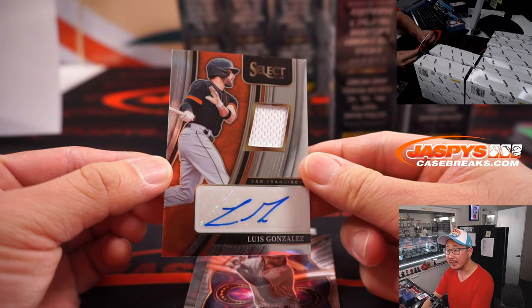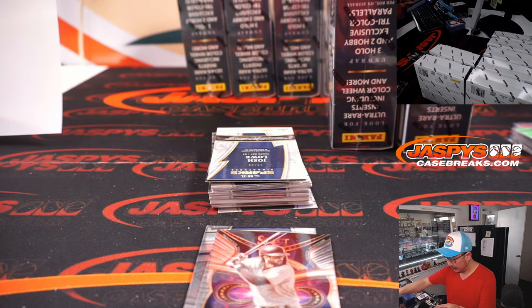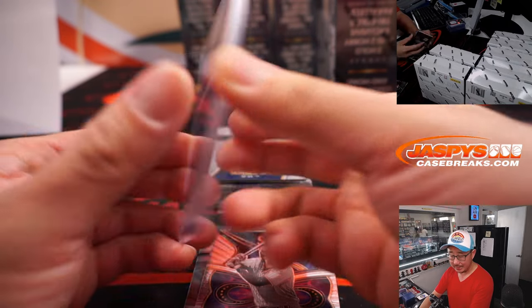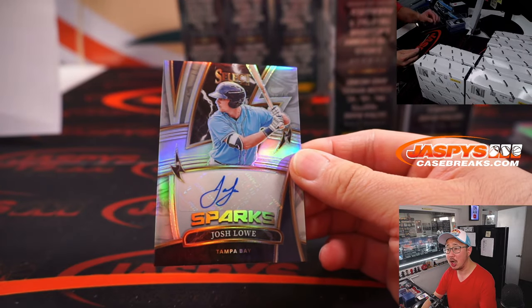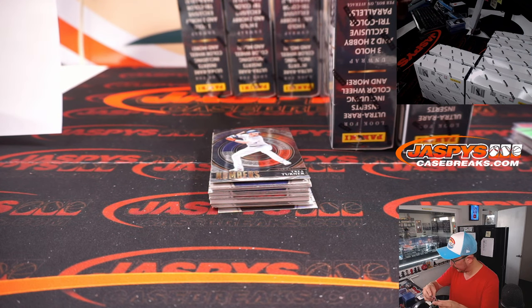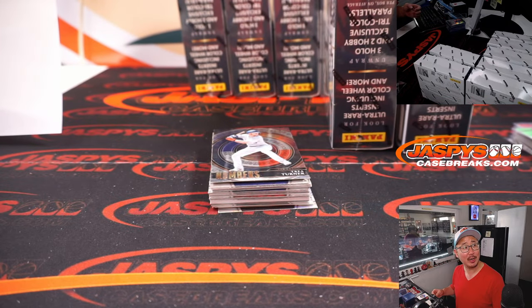There's Luis Gonzalez, jersey and autograph for my rivals, the Giants. And then once they traded for Matt Olson, I think that kind of stunned him and the writing was on the wall. 19/299, that's for Chris and the Giants. And Sparks autograph, Josh Lowe, Tampa Bay. Paul with the Rays, Paul Norden. Is Freddie Freeman half Canadian? I did not realize that. He is an incredibly nice guy, so maybe that's on brand.